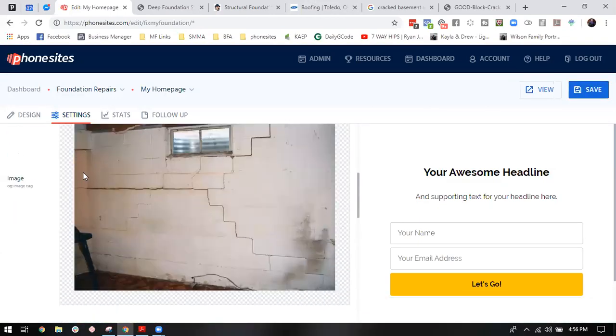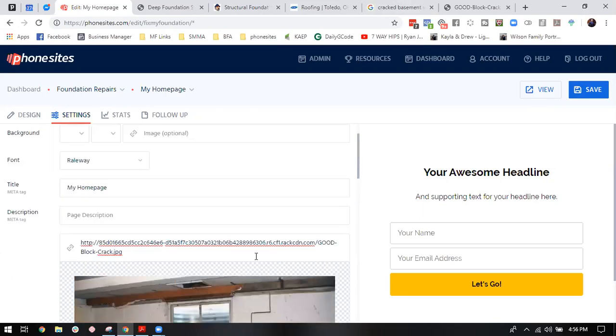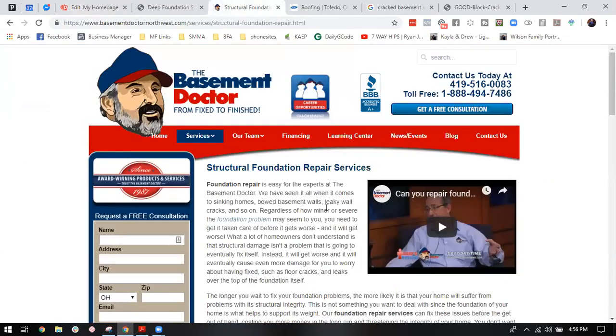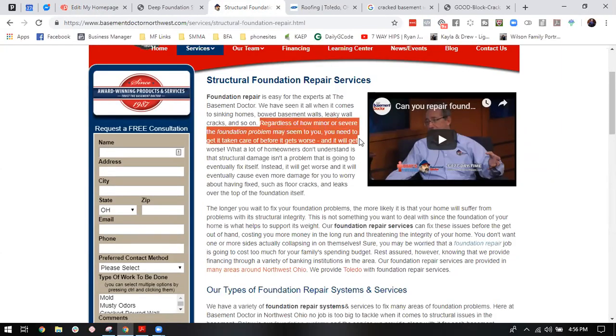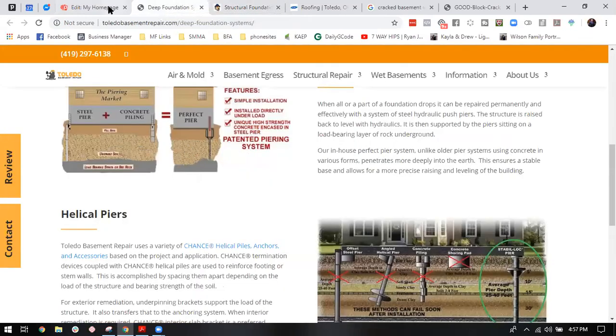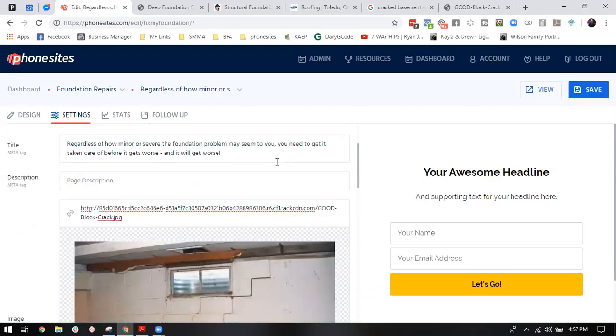So we're going to put an image of a cracked wall in a basement. This one might be a little extreme, but we're just going to put something together so we have a basic preview of what we're looking for. And in, I believe it was this page here, I found some copy that I really liked. Regardless of how minor or severe the foundation problem may seem to you, you need to get it taken care of before it gets worse, and it will get worse. I think that's kind of a scary offer, and also is going to get people to stop and look at this and think, oh shoot, if I have a foundation, it could very well be similar to that. So that might get a little too long.